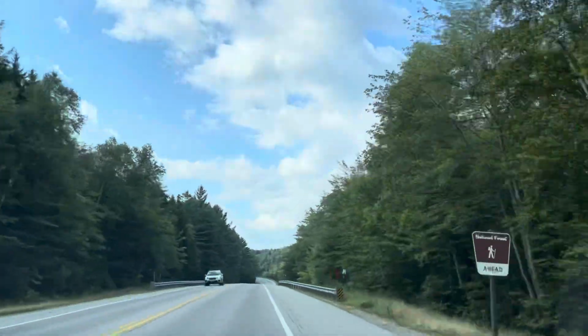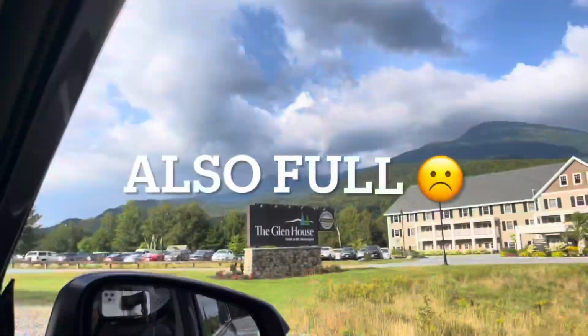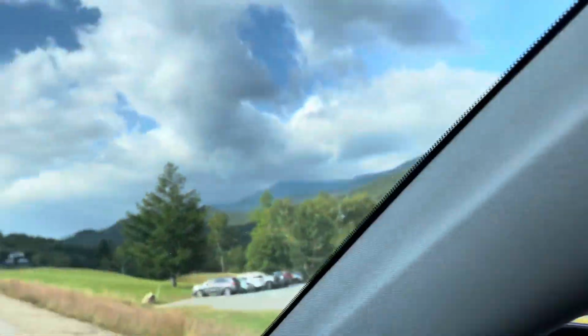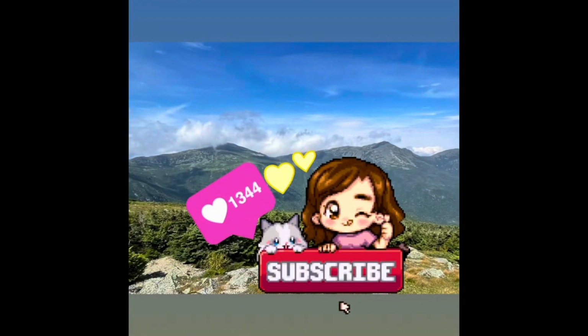That's the Ellis River beside the mountains. I have another video coming up for the Ellis River as it's so peaceful. Oh, see, another hotel, Glen, which is beside the mountains, is also full. So we reached the place.